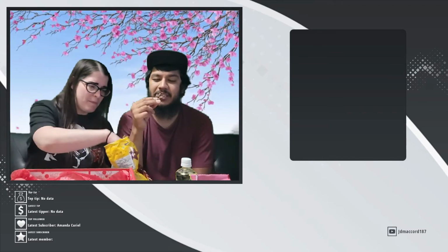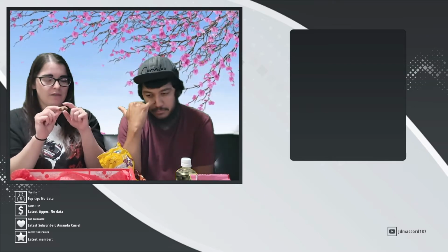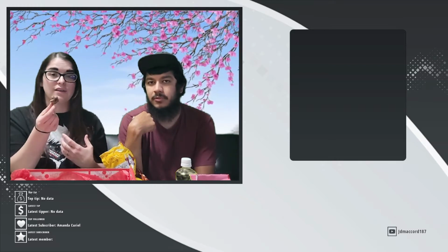That's amazing. I love that so much. That's so good. 10. Mm-hmm. That's a 10 for sure. Oh, those are good. It's like chocolate covered Cocoa Puffs. Yeah, because it's chocolate flavor on the inside, and then it's got like a small coating of actual chocolate on the outside. Oh, that's so good. They're so good. Yeah, it is.